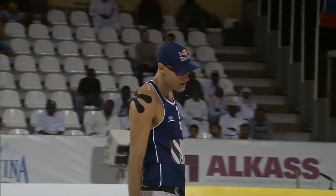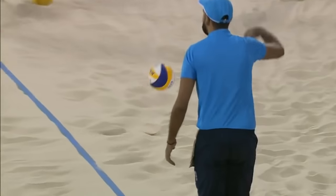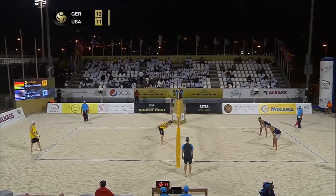The Germans have a 2-point advantage, which in the scope of this final so far has been a pretty big one. The team has been afforded any breathing room.